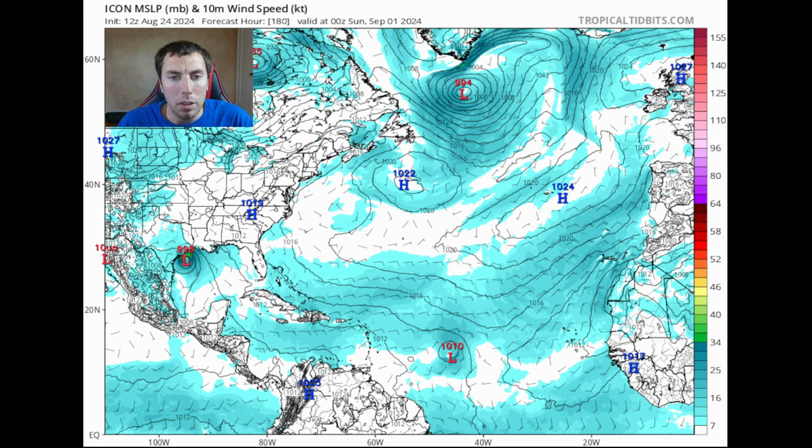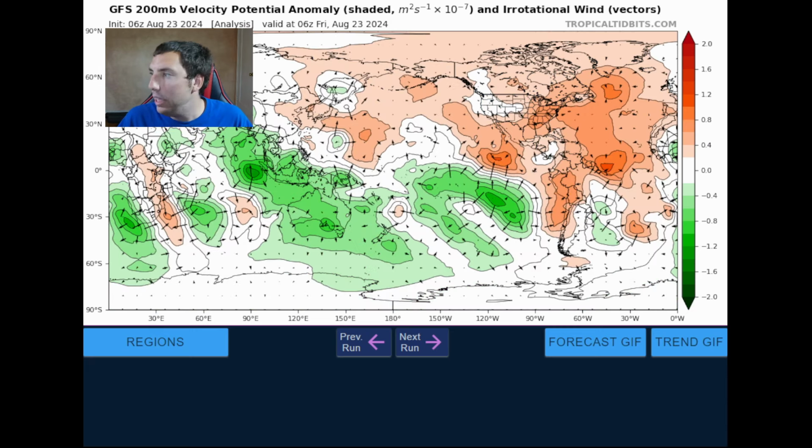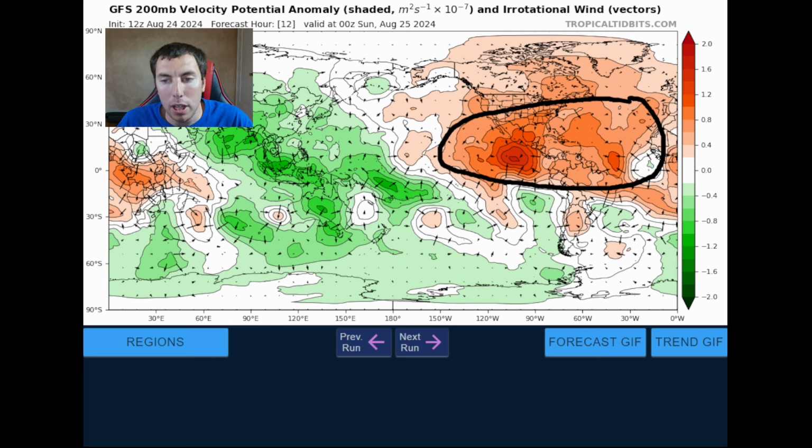So now, as far as our MJO goes, you can see right now, I rarely show this in my videos at all, and there are many reasons behind that, because it doesn't impress me very much. But what is coming is going to be impressive, all right? The orange areas might give you an idea that, oh, we're not going to get tropical cyclone development, all right?